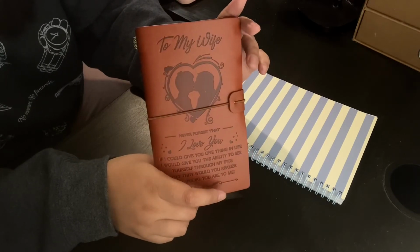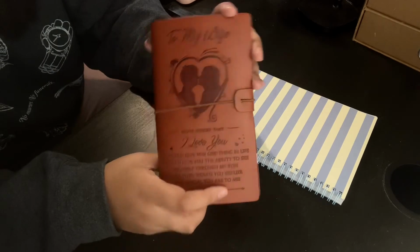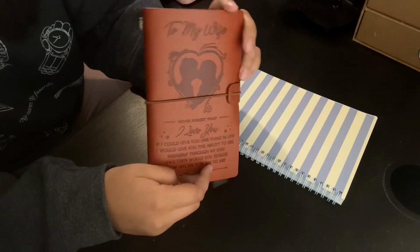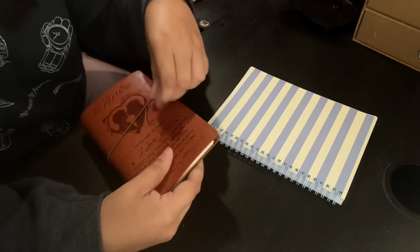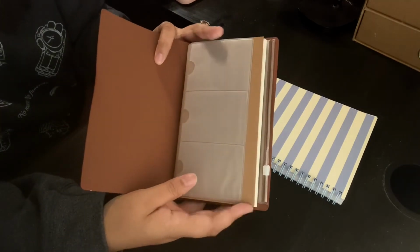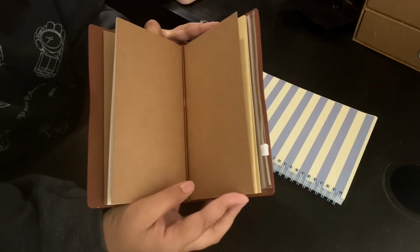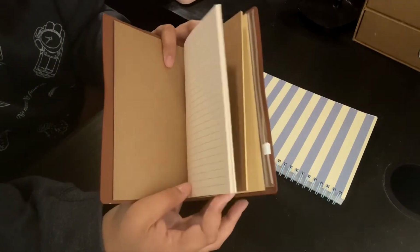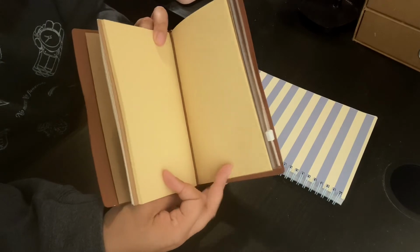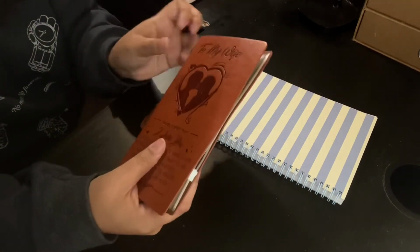I got this from my husband, I want to say for our anniversary last year. Again, I haven't used it. I don't intend to use it, even though it's so pretty. It's the simple, it's got the little spaces at the front, and it's got 2 little project books in it. One of them is normal lined paper and one of them is sort of the recycled paper, and then the little pouch at the back.